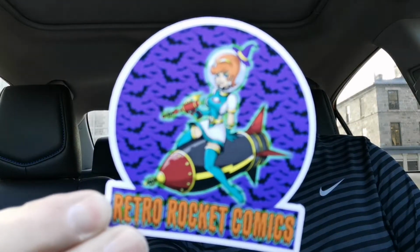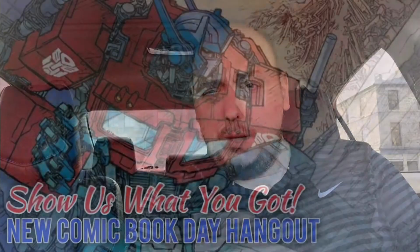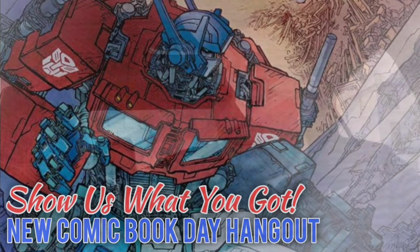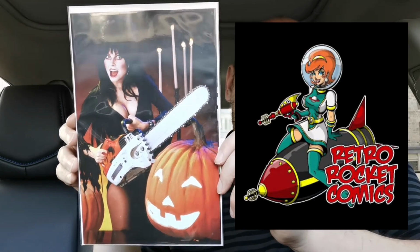Let's start by shouting out my local comic shop, Retro Rocket Comics. And Chris was cool enough to hook me up with one of their Halloween stickers that they're going to be giving out. One's for me. One's going in the Comic Army box. So if you win this month's Comic Army box, which will be given away next week, the sticker will be coming to you. As well as this donation from Chris at Retro Rocket Comics of Elvira. This very cool photo Virgin variant.